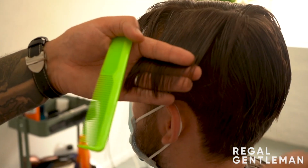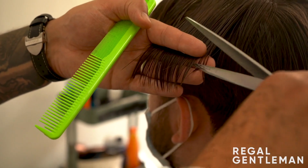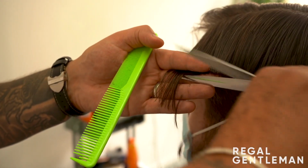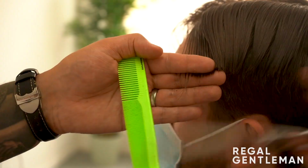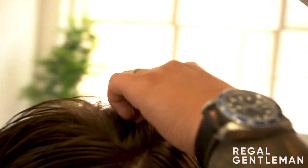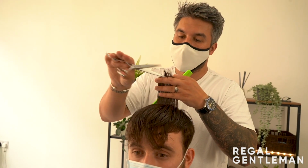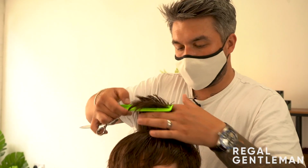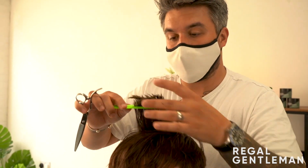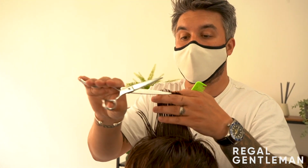There's a lot of length here because this was cut into a side part. If you remember, it's a lot longer over this side. I'm trying to take off a length that I think will work for them, okay? A section from behind. It might not look like we're taking a lot off, but don't forget how much we took off when we were doing our horizontal sections side to side. It's quite a lot of length off there as well.